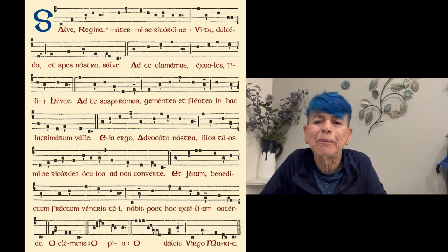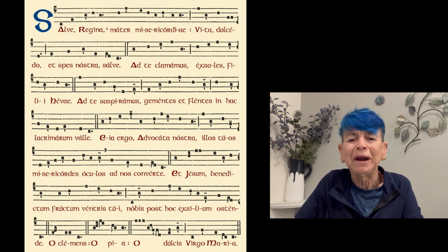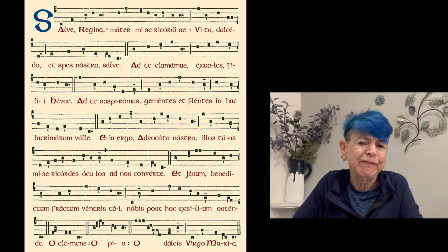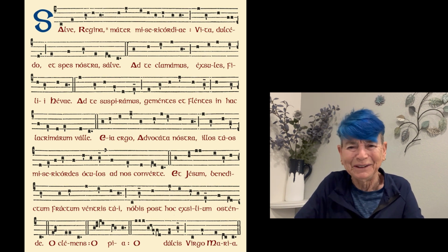With a little research, I was able to obtain a photocopy of the original manuscript in the music notation of Gregorian chant. After transcribing it into modern notation, I added a modified harmony part, and thus the French horn duet performance of Salve Regina. Thank you, Anne.